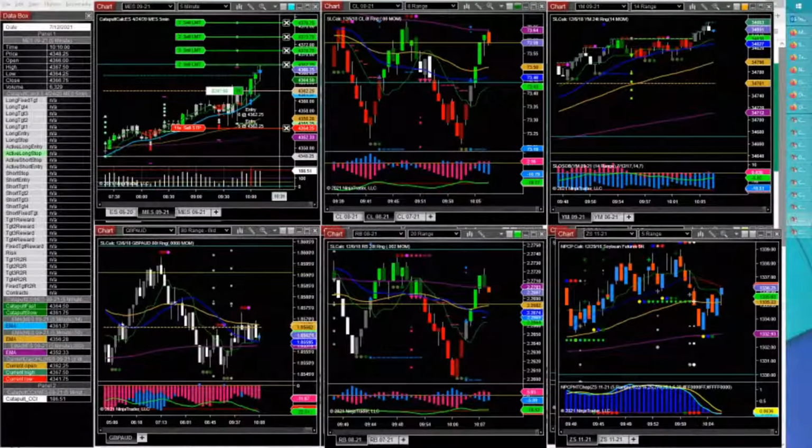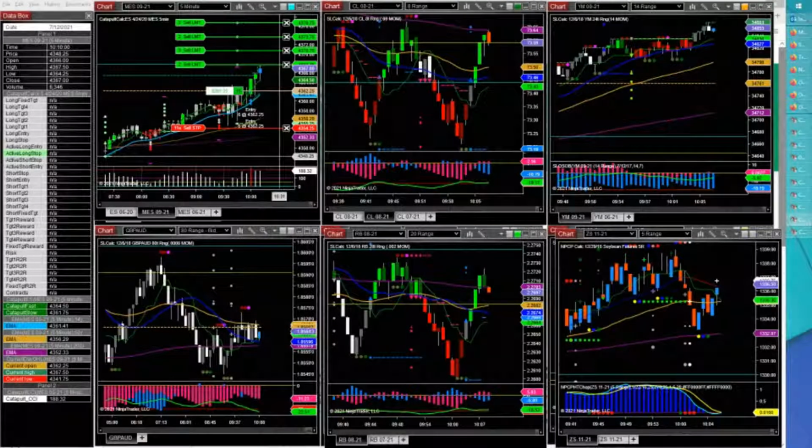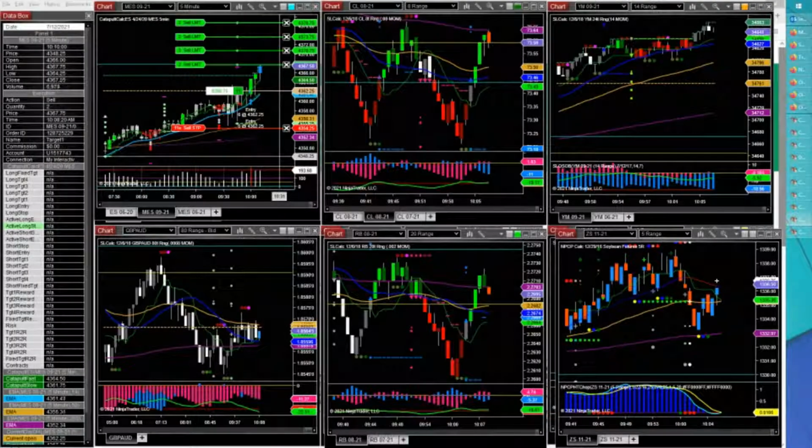Micro ES getting within 1 tick of target. And again, it just touched the target. This is where you're having to trade through on the ES is more common. One of the reasons the ES tends to be a little tougher sometimes.